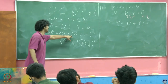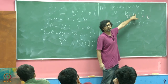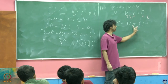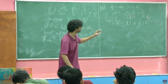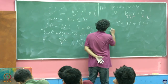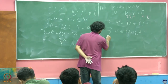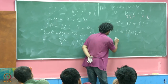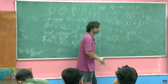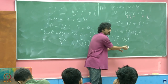The moment you are told that there is a best approximation for every vector, go ahead and write any arbitrary vector in this form with respect to its best approximation in U. So any vector in V can be represented as a sum of two vectors, one of which comes from U and one of which comes from U perp. Now what we have to show is that U and U perp form a direct sum. Of course, the straightforward way to do that is to show what is in the intersection of U and U perp. So if v bar belongs to U intersection U perp, then what does it satisfy? It implies it belongs to U. So the inner product of v bar with itself, and this v bar now belongs to U. And when I am looking at it as a second argument, of course it is the same fellow, but it has multiple identities.